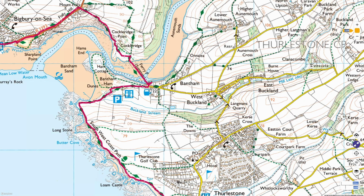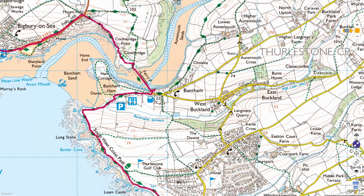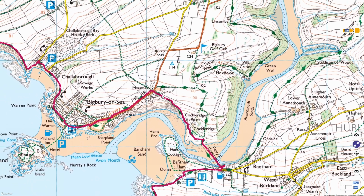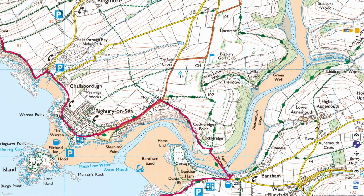This only runs for a few hours each day, and I think it's linked to the tide times. You need to make sure that you get it to avoid quite a long detour. Once I was over the ferry, it was a short climb up to the campsite that I'd chosen, which was kind of around here.